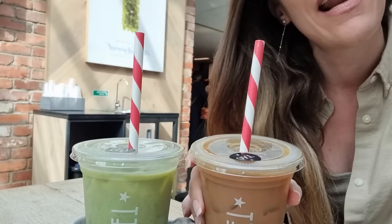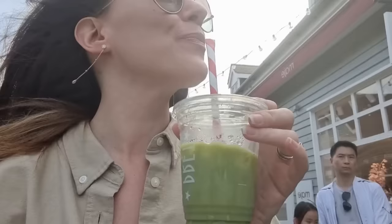Okay, so we need a break. Yes, I got two drinks because I'm dying. I got one iced oat latte and matcha. Let's try those. Just enjoying my matcha latte.